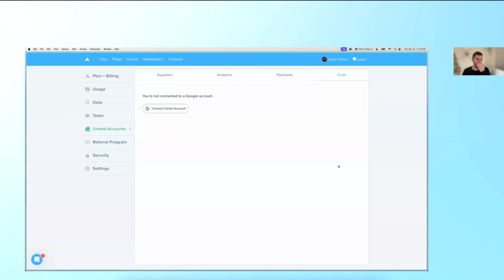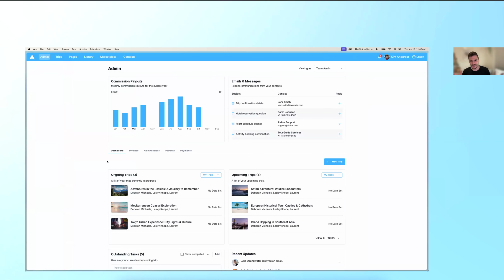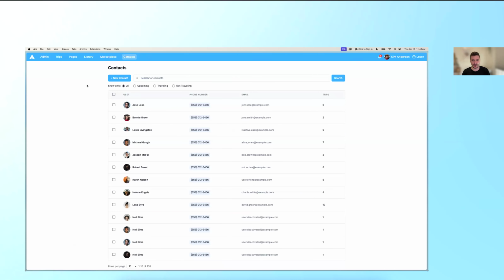So I'm going to go ahead and show a revamped Travefy and show you what that will look like and stuff we're actively working on. So, whoa, what is this? This is a new look Travefy that we're going through. I will skip this if the jury has spoken and go to contacts, but give you a sneak peek of what that contacts page will look like. So contacts will be a lot cleaner. This is again a prototype, but contacts will be a lot cleaner with a lot more structured fields.